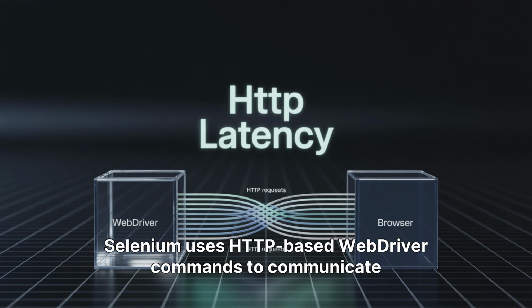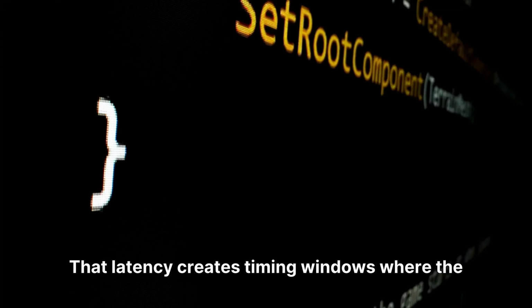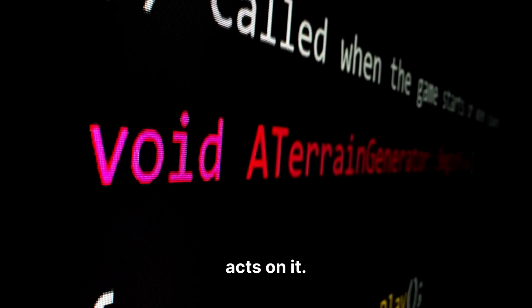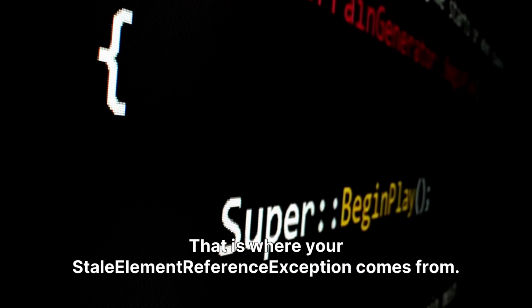Selenium uses HTTP-based WebDriver commands to communicate with the browser. Every action is a round trip over HTTP. That latency creates timing windows where the DOM can change between when Selenium checks for an element and when it actually acts on it. That is where your stale element reference exception comes from.